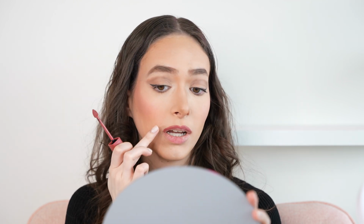So the applicator actually makes it really easy to apply, as if it's like a lip liner. And I do want to overline my lips a little bit. I start at the Cupid's bow and then I just trace the line, but a smidge over. I like how it has like a really pointy tip, so it's easy.